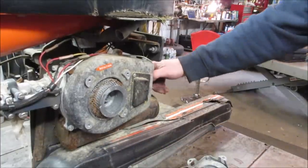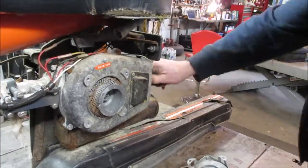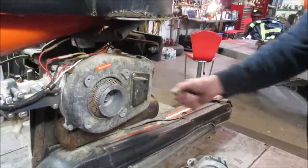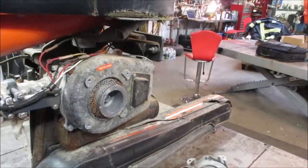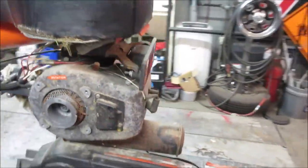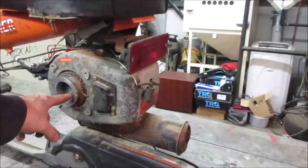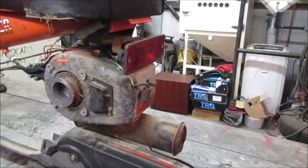Let's get a plug out of it. We'll shoot some oil down the side. Yeah, it's not happening. We'll shoot some oil down the side of it, and we'll see if we can get a drill set up on here. We'll spin the motor over, see if we get spark.